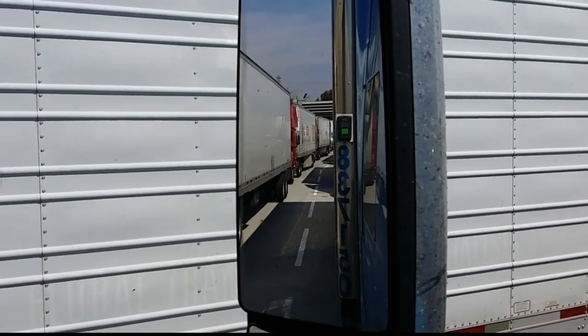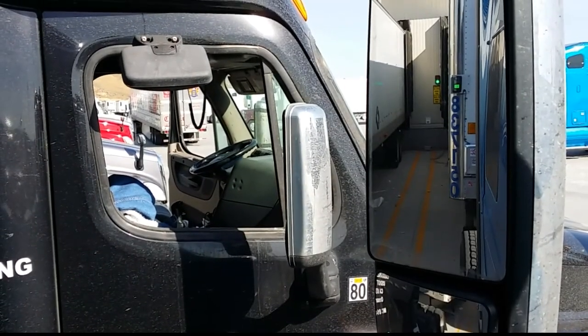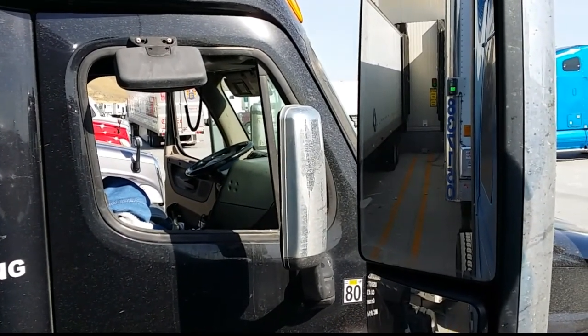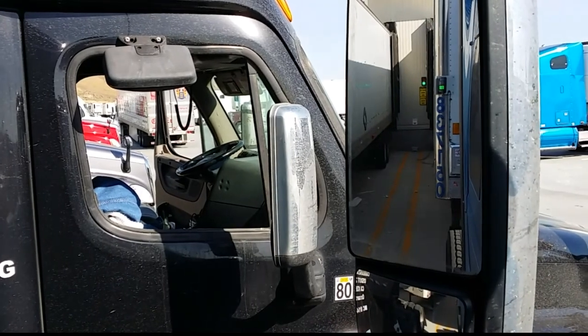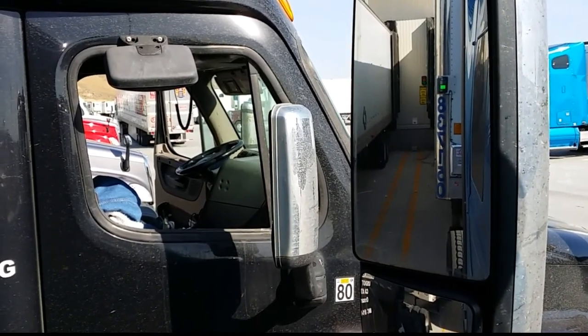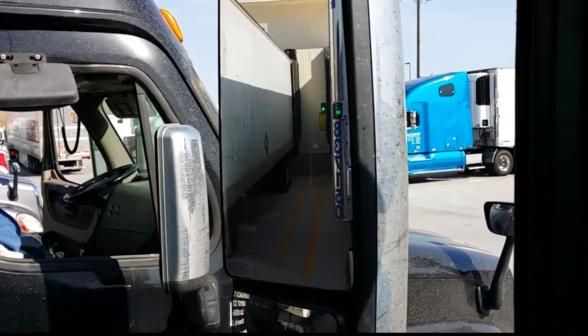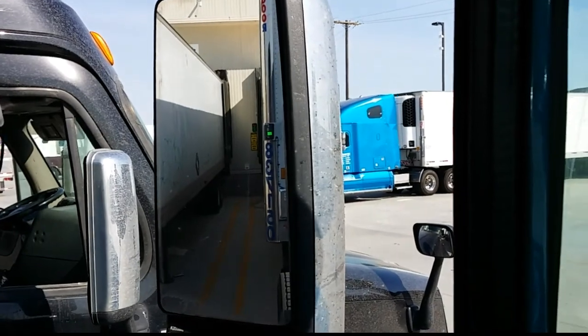that continue to come in. So it's going to be a bit noisy. Anyway, I'm backed into a dock. I've been backed into the dock, I don't know, better part of an hour, and still waiting for something to happen. Nothing has happened yet.